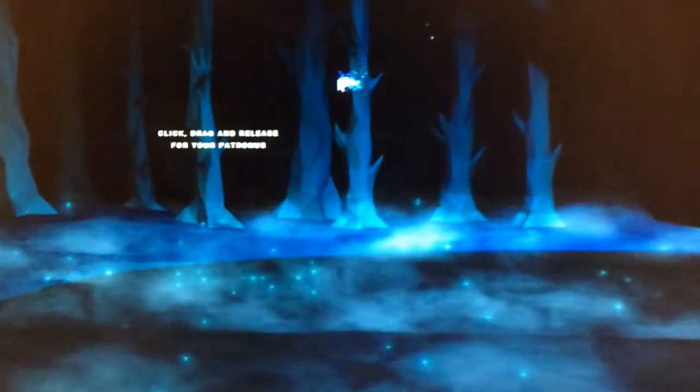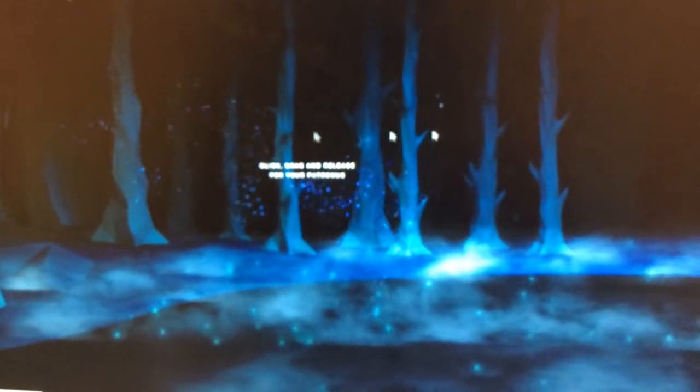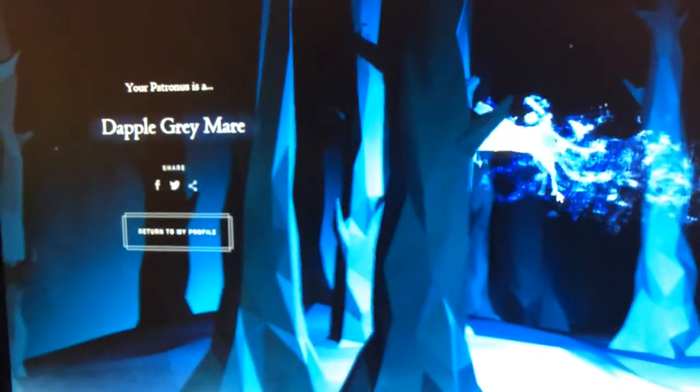What does that say? Okay, is this meant to be some of those weird pantomime things? My Patronus is... Oh my! It's a horse! Dapple grey mare. Similar to a horse, I suppose.